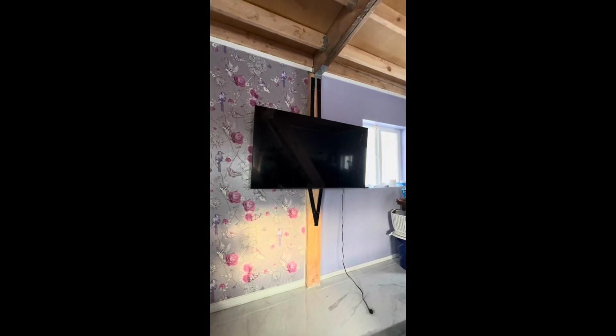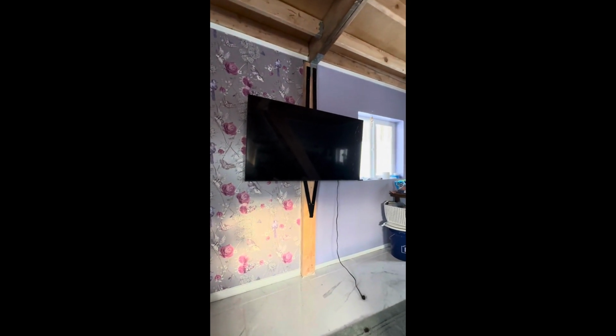So it leans downward, which I like. See, there's more space up there. And it's leaning downward a little bit towards me, so when I sit right here, you can see El Perfecto. I like it.